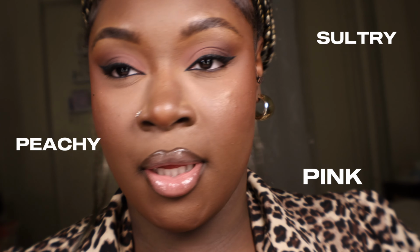I don't know if I should do it with the glasses on or with the glasses off. It's both, like the face card is there, okay? Get into the eyeshadow. I was going for a more sultry, peachy pink eyeshadow look, but you guys see the face. So I'm gonna put the glasses back on because, girl, today we got some things to analyze, okay?